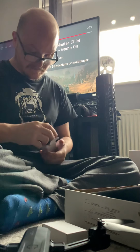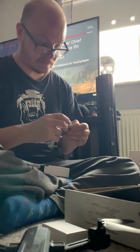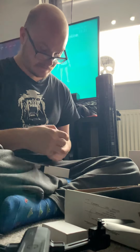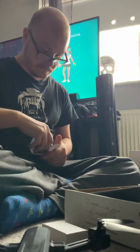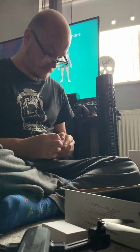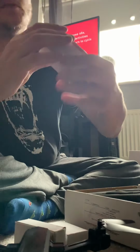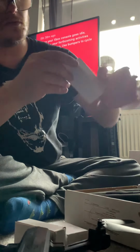Oh, it won't fit in now. I messed it up, hold on. There you go. So that's that one, and in this one you've got more drone guards, I believe. Yeah, more drone guards.